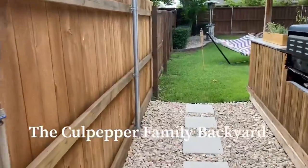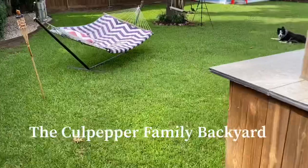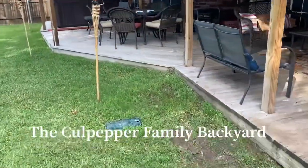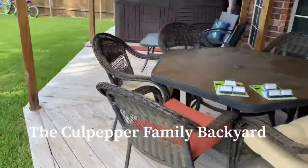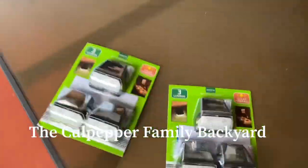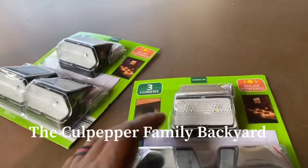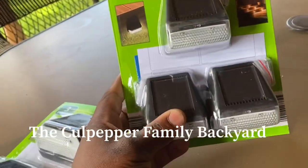So I'm going to make an addition to our backyard in just a second. So we went shopping, and I can make your backyard look like this too. Matter of fact, next week, starting Saturday, I'm actually going to build another patio. So we went to Aldi's, and while they were getting pineapple, we saw some step lights.